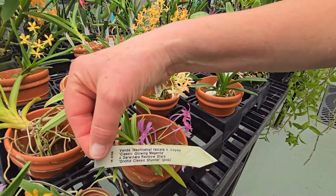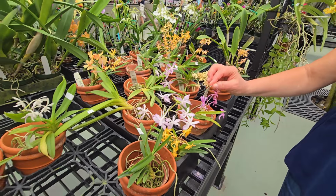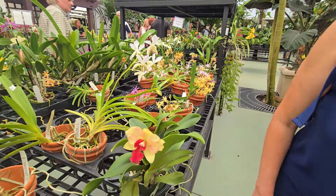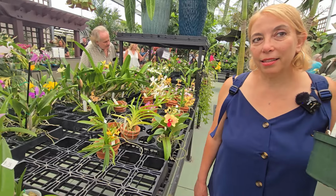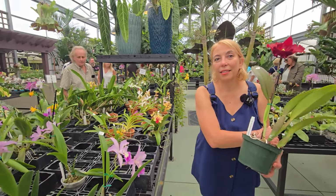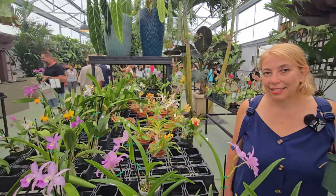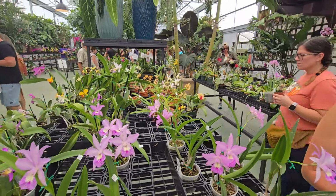Remember we got the white one from them? We had a viewer, remember the viewer we met at the Gainesville Orchid show and sale a couple of weeks ago, and she said, I have a Neofalcata and I don't get it to bloom, and I said, ours did. Oh, I'm jealous. Well, there you have it.